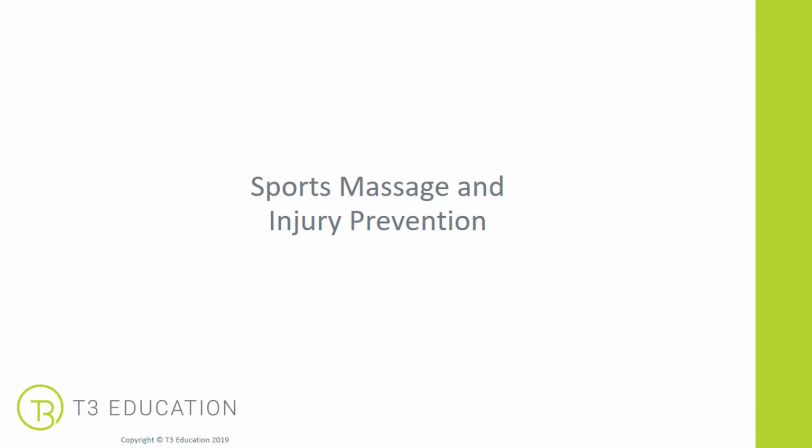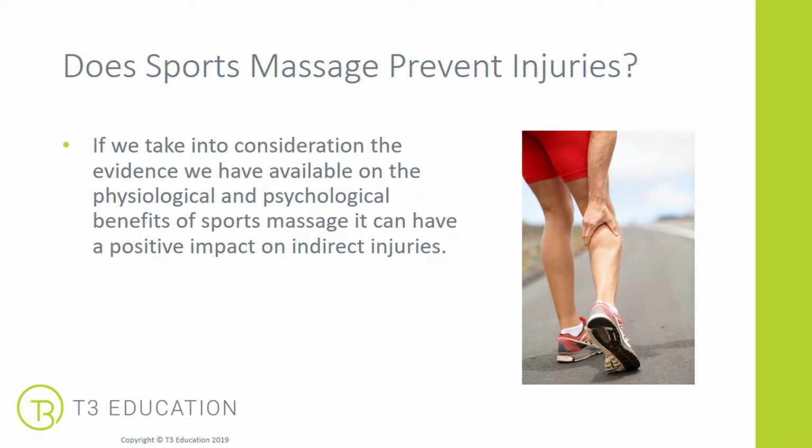So now we've discussed the sports injury risk profile, let's look at sports massage in particular and injury prevention. As we mentioned at the beginning of the presentation, some of the research is positive, some of the research is negative towards how sports massage can help, but let's discuss all of those factors within the next part of the learning. So as we mentioned, the research behind injury prevention doesn't often favour sports massage.